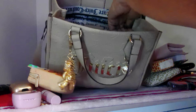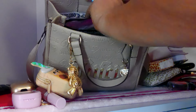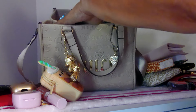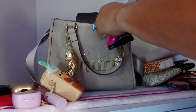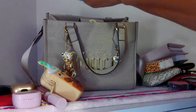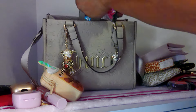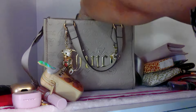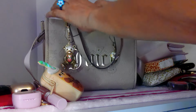So in the zipper part, I just have my cleaning cloth for my glasses and my sunglasses, my fork, spoon, and knife, my flashlight, some crystal light, and flossers. Okay, so that's it in the pocket. So that's everything that I had in this bag.